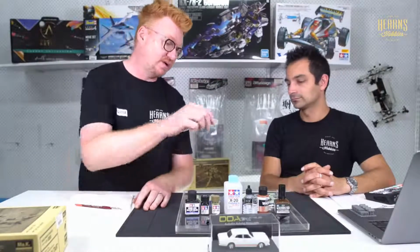So look, a wash is essentially just a thinned down paint. There's nothing more to it than that. There's nothing glamorous about it. Any paint that you can thin, theoretically, you can use as a wash. But generally, the most popular types are either acrylic or an enamel oil-based product. We stock quite a few in the store.